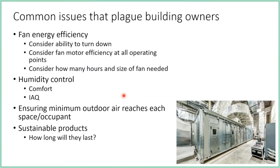And the last piece that I'm going to talk about is sustainable products. How long will they last? I often see, I have a lot of customers that come to us and they say, I don't want something that I'm going to be retrofitting in 10 years. I want it to last the life of my building. So whether that means we're testing it to a different ability, designing for the future, or building it out of materials that last, how long it is going to last is obviously a key concern that building owners have.